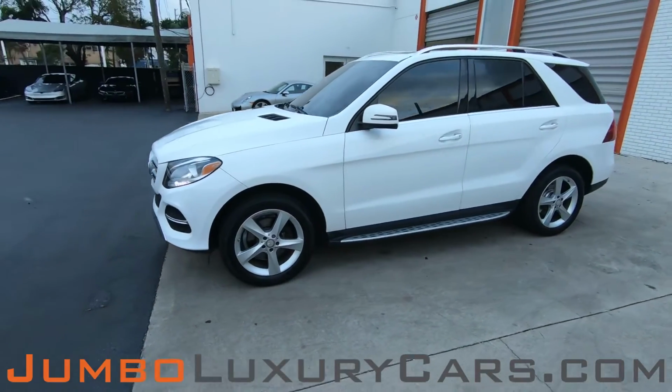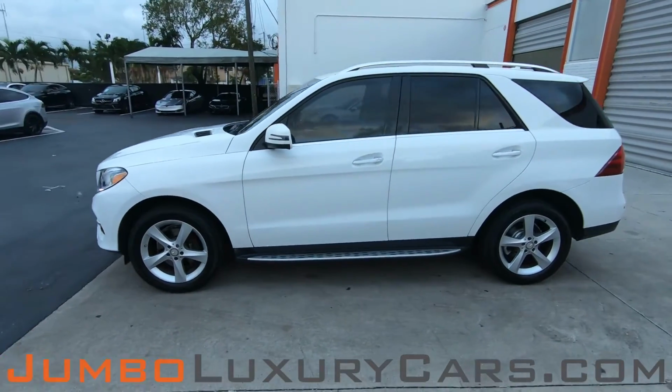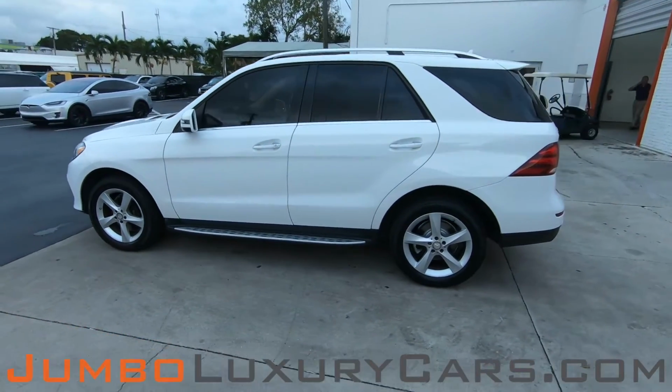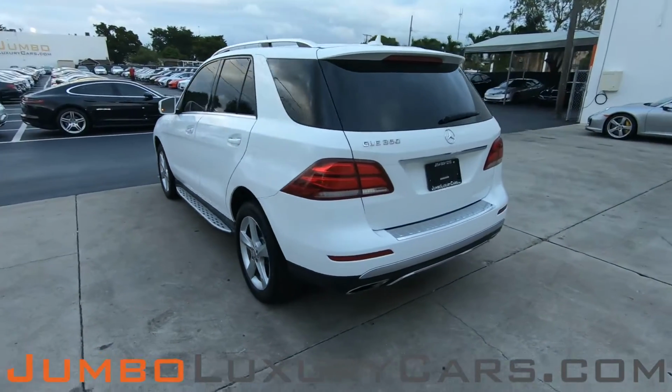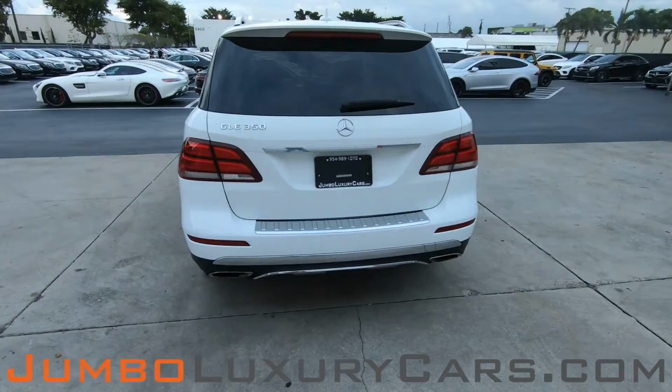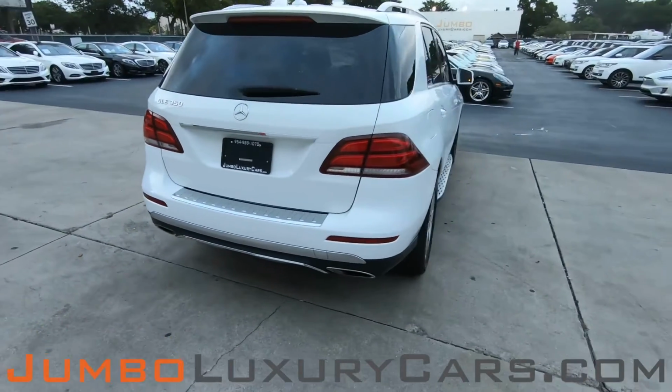Here's your 2016 Mercedes-Benz GLE 350, stock number 8037. This vehicle currently has 44,883 miles and, according to Carfax, has accidents reported with one previous owner.